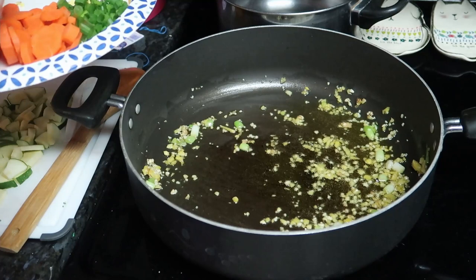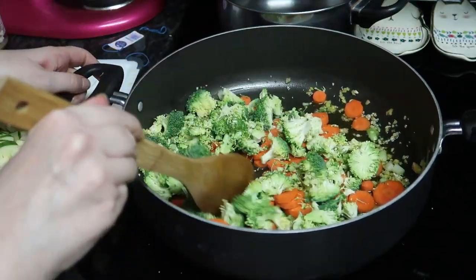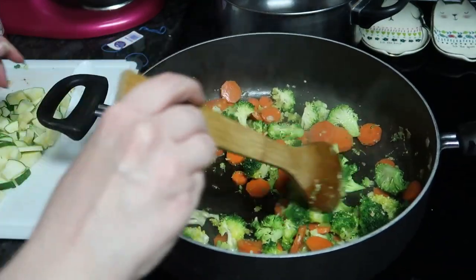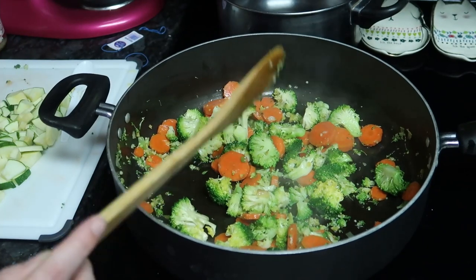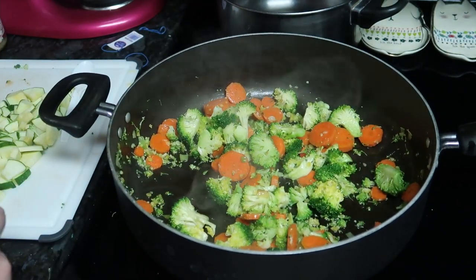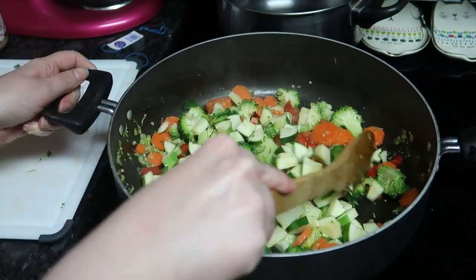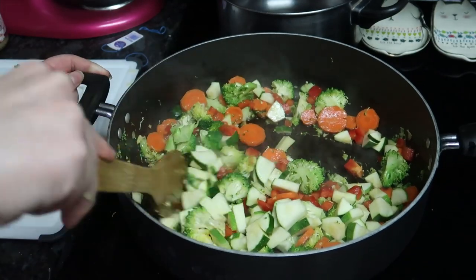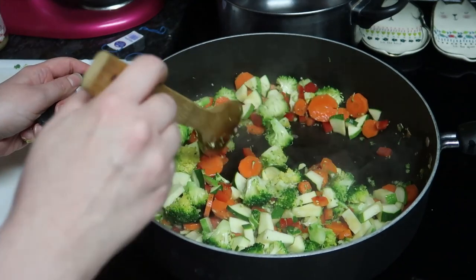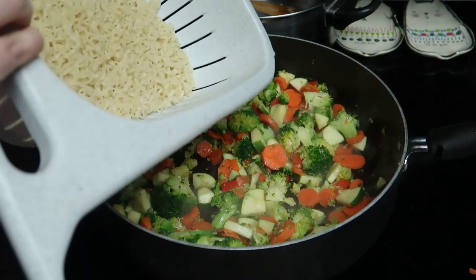Yes. Now we're going to add the carrots and broccoli. And we're just going to stir fry until they soften. Now I'm going to add the pepper and zucchini. And I'm just going to continue to stir fry until all the veggies are crisp and tender. Alright, now I'm going to add the noodles back to the pan.